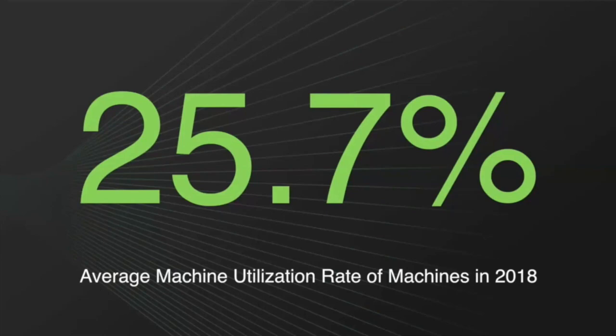And thus it leads to this number that you see in front of you, which you may find shocking, which is that when MachineMetrics starts with a customer, this is the number that we tend to see, which is the average utilization rate of their machines. Thus, there is a huge disconnect between what's really going on on the shop floor and what our customers believe is going on when they start working with MachineMetrics.